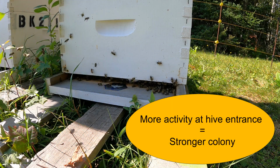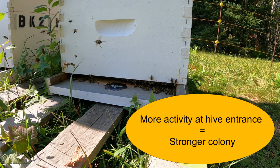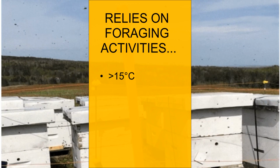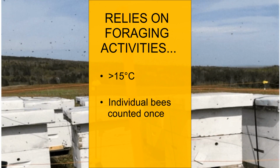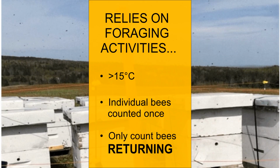A strong colony should show considerable activity at the hive entrance, with the majority of this activity being the foragers leaving and returning to the hive. As this method relies on foraging activities, it is only a realistic option above approximately 15 degrees Celsius when the bees are flying. Also, individual bees should only be counted once. So counting bees when they leave and again when they return would theoretically count each bee twice. Therefore, the recommendation of this method suggests only counting returning bees.